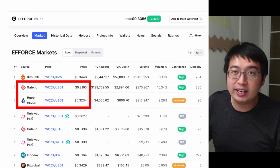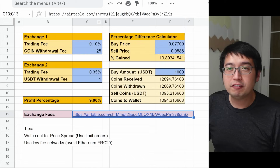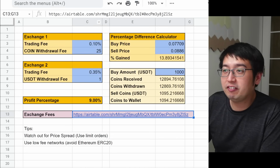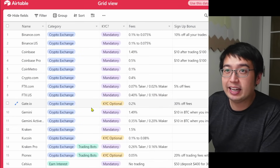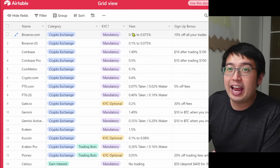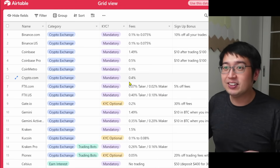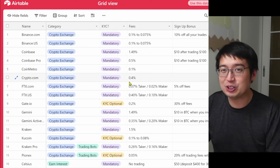There is a small price difference, and we can see if it's worth it to do a little bit of arbitrage. First thing we need to do is find out the trading fees on Gate.io and Huobi. I actually have this Airtable with the exchanges I trust, and it tells you the fees, and I do have a referral link. Feel free to use that. That helps me out. That's just my full disclosure there.